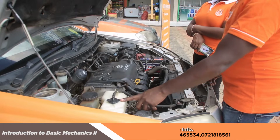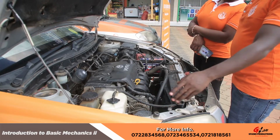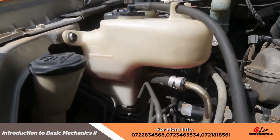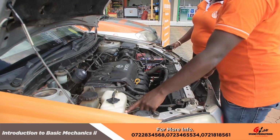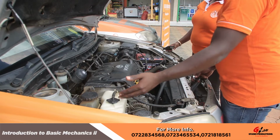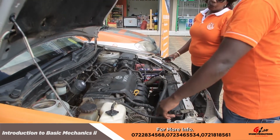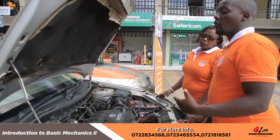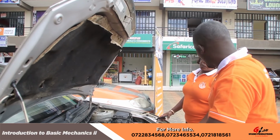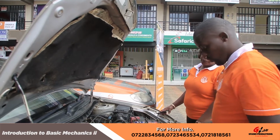Tank yenye unaweka coolant iko na maximum and minimum. I don't know whether you can be able to zoom here. Iko na full and low. So always make sure that liquid yenye unaweka, it is not above full. Sababu ukiweka above full, haiwezi kutoa hiyo gas, ikitoka hapa haiwezi make condense. Na ndio maana unapata gari pia ina overheat. That is one of the reasons yenye inafanya gari overheat, ni kujaza maji ama kujaza coolant kwa hii reservoir tank. So you're not supposed to do that.